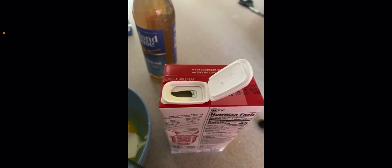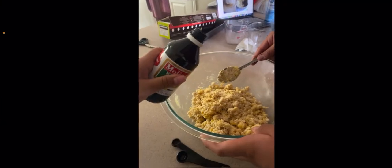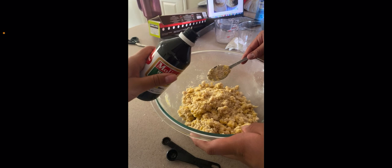And here I have the cream, which I will add to the wet ingredients as well, and we whisk it all together. Now the recipe did not say that we needed some, but I added some Mexican vanilla extract, just a little bit, as a part to make it my own, since I am Mexican American.